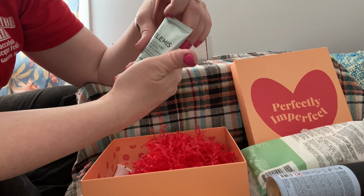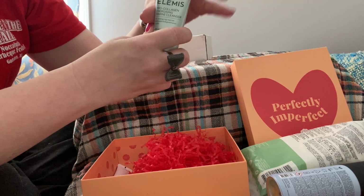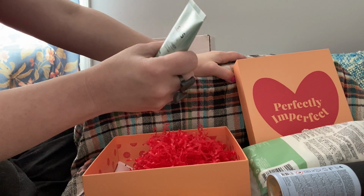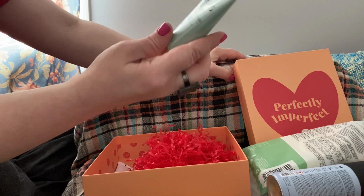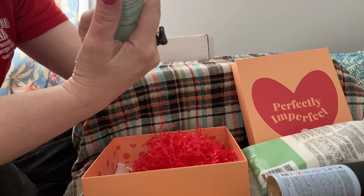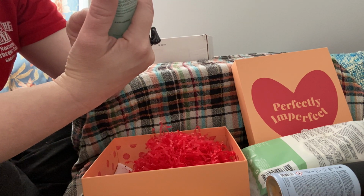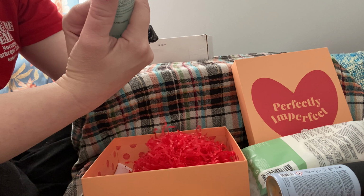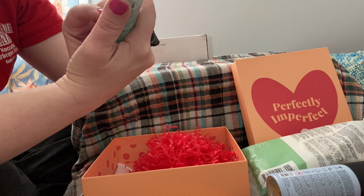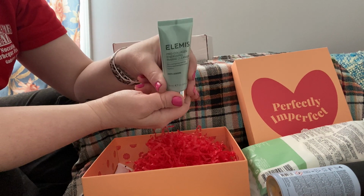This is Alemus. This is a brand that is very popular in subscription boxes. Pro Collagen Energizing Marine Cleanser. Anti-aging. I don't like to just use cleansers. I don't like to change up my skincare. There's nothing bad for me in this. I might use it or I might sell it. I don't know.